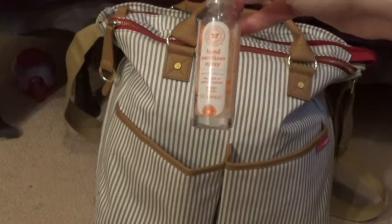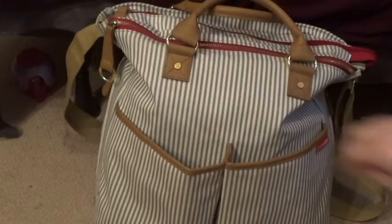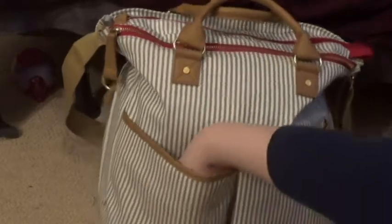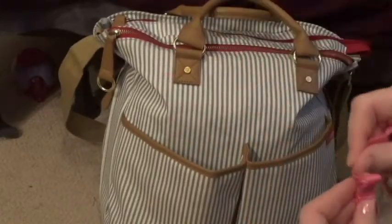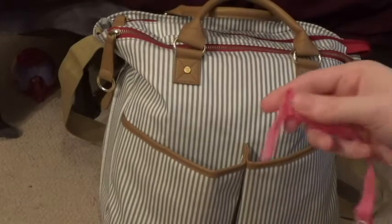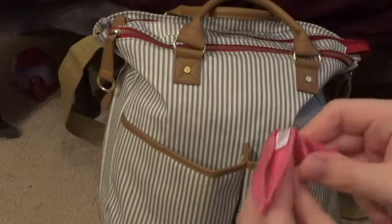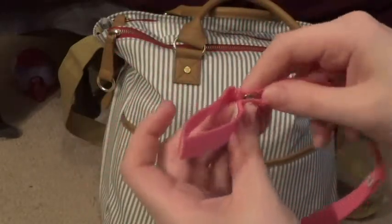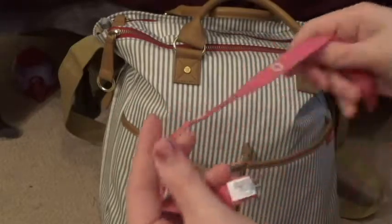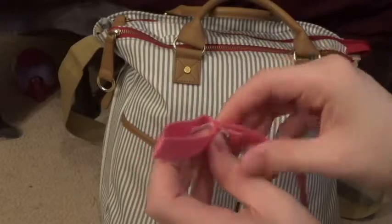What else do I have in here? I have a Honest Company orange hand sanitizer spray. So useful. What else? I have a Pack-a-Toy strap. These are so convenient. You can buy them off of Amazon for like a pack of two for like $5. Basically, you can strap this on to the stroller or her high chair or wherever, and you can strap the toy on the other end so they can't lose it. It is so convenient and so great for on the go or traveling.